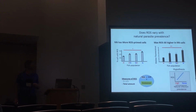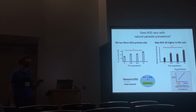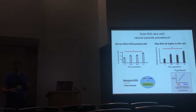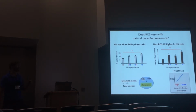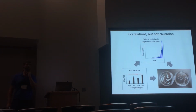But really more striking is that cells from the no-infection population produce 4 times more ROS than cells from the high-infection population. So this is really a plausible way that these fish might be combating or resisting the tapeworms, and perhaps explaining some of the natural variation that we see. I also want to point out that there was no strong difference in these patterns between no-infection and high-infection fish, suggesting that these are standing differences and aren't a byproduct of infection. So what I've just shown you are a bunch of correlations.